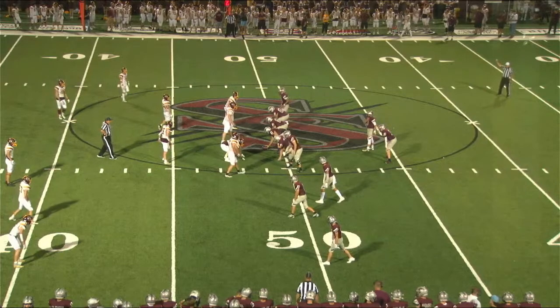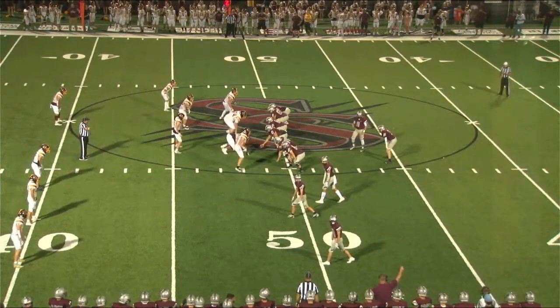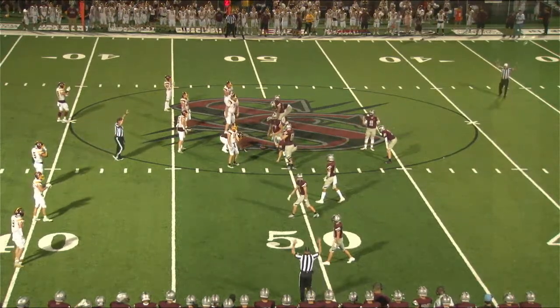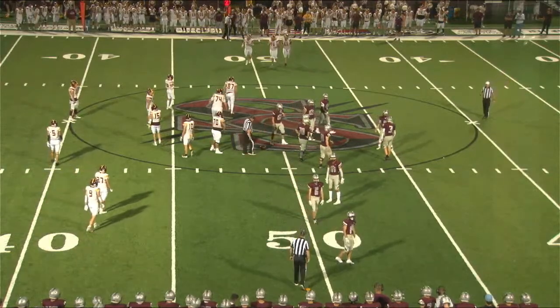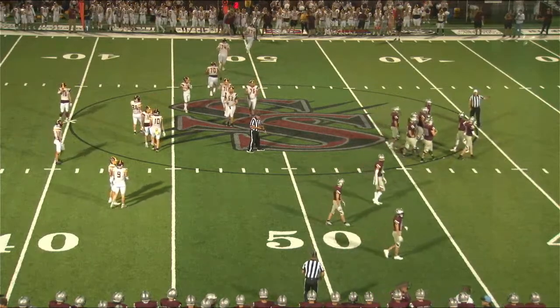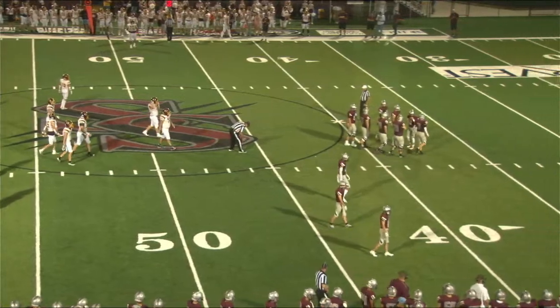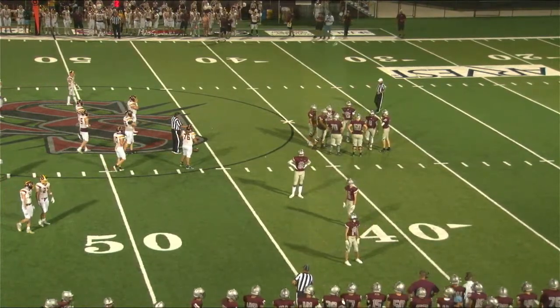Same formation. We got trips to the near side. Mason shorts to Dane's left. Oh, goodness. And we're going to move back to the other side of the 50 now. It's hard to get out of our own way.